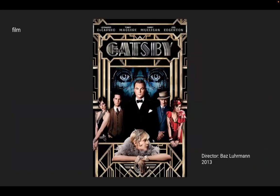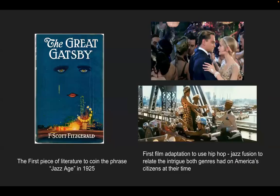We also see it in film. Baz Luhrmann's The Great Gatsby with Tobey Maguire, Carey Mulligan, Joel Edgerton, and Leonardo DiCaprio came out. And this was based on The Great Gatsby, written by F. Scott Fitzgerald. This is the first piece of literature in 1925 to coin the phrase Jazz Age. That phrase did not exist before Fitzgerald penned it on paper. So he's a pioneer for naming an age and time of decadence and partying.